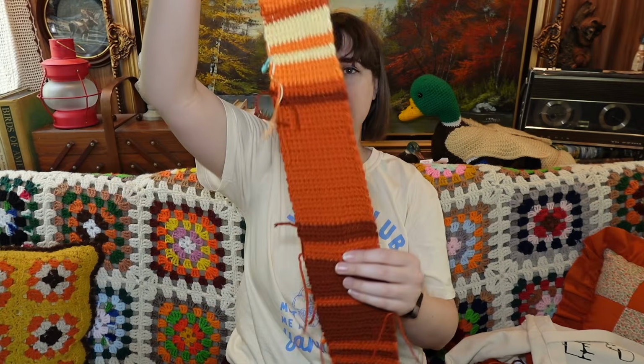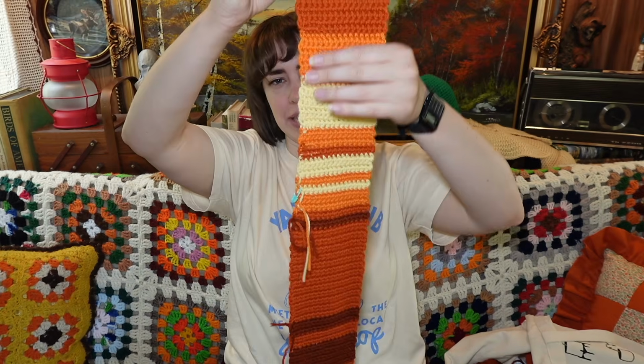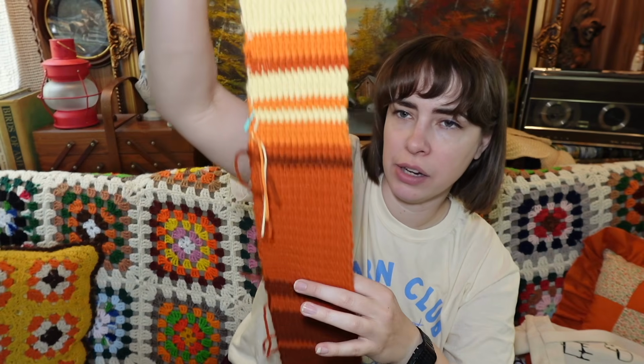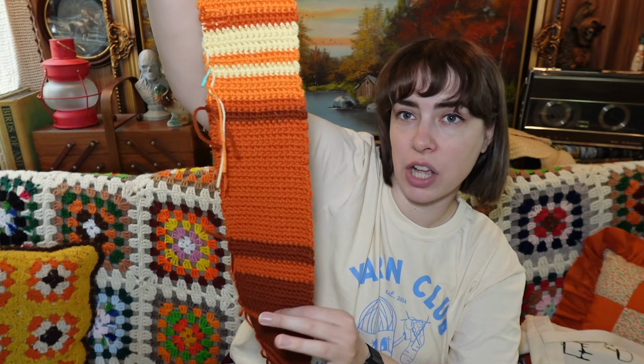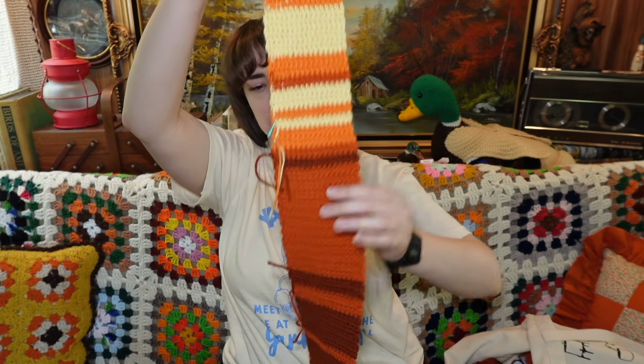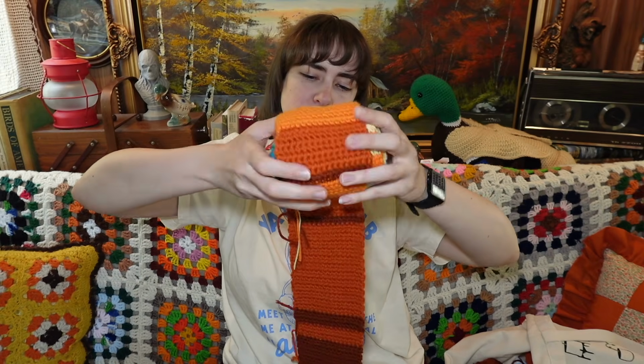I do notice a difference in the yarn. This here is with the Baroque Vintage, and it does say it's a 4 medium worsted weight yarn, but then down here, this is with the Cascade, and it is 100% wool, just ever so slightly thicker, so you can definitely see the difference.